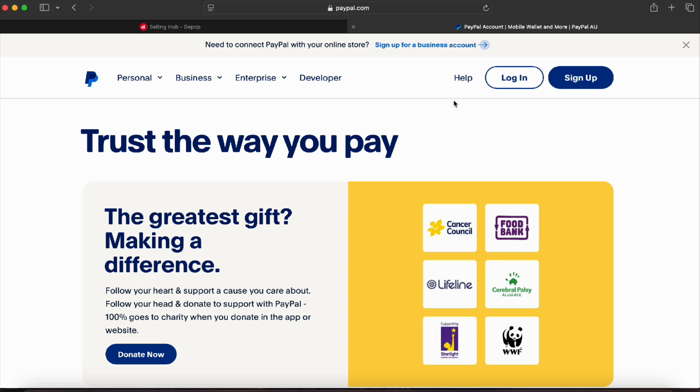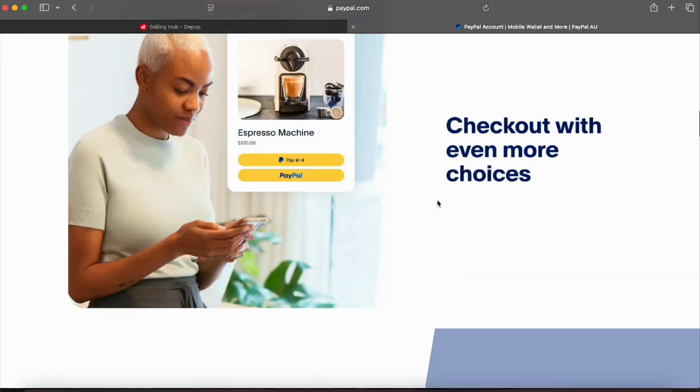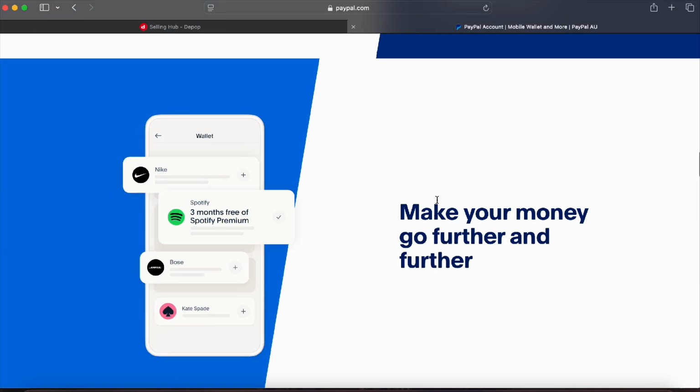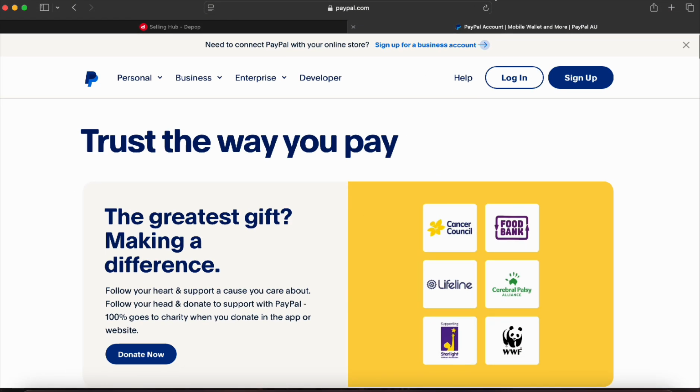So if you connect your PayPal and you've already had it going for a long time, then your funds will come instantly. That's the only way to receive funds instantly, is to have a PayPal account that you link that you've been using for a long time. So I hope that makes sense.